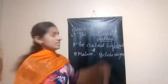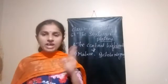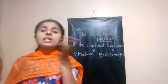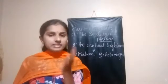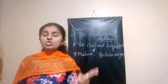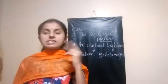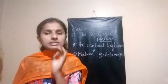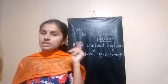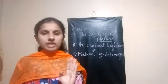Okay, the southern plateau. In our previous class, we discussed the central highlands. The Narmada Valley has divided the southern plateau into two major parts: one is the central highlands, and the other is the Deccan plateau.